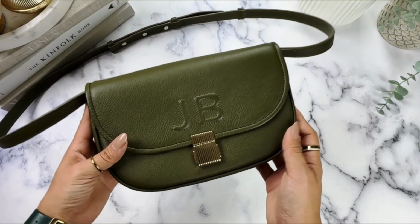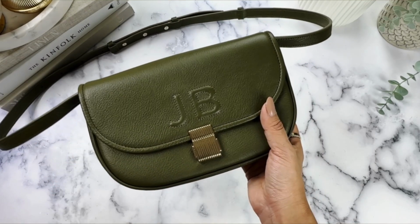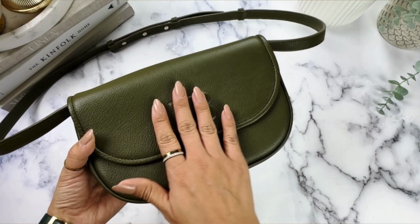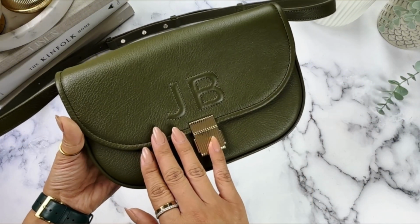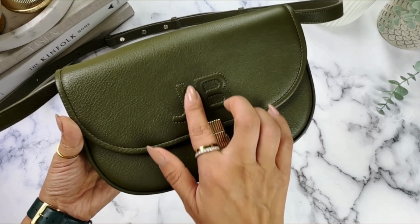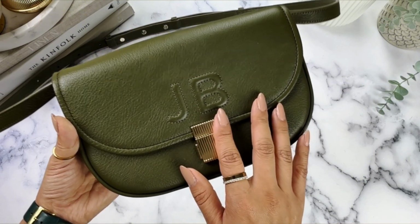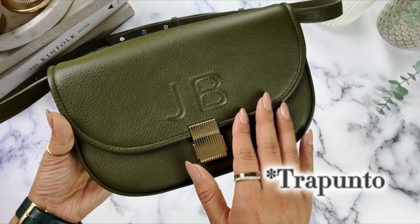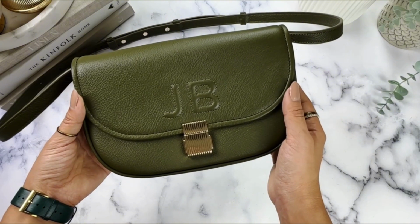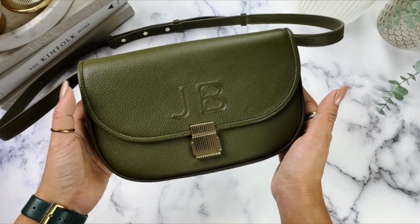Now, the really special feature of this bag is that they have a lot of personalization options. Now, I've often seen gold embossing, and you can get your initials stamped into a bag, but this is the only brand I've ever seen where you have this unique design in which they actually sew this imprint of your initials into the bag. It's called their Traputo style, I believe, and I just have never seen anything like it. It's just a really unique design that makes this bag especially for me, and I just love that feature.